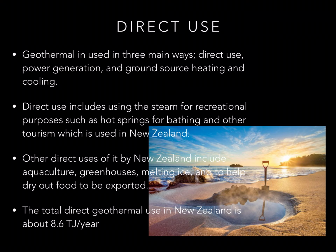Direct uses of it. Geothermal is used in three main ways: direct use, power generation, and ground source heating and cooling. Direct use includes the steam for recreational purposes, such as hot springs for bathing and other tourism, which is used in New Zealand. And the photo in the bottom right hand corner is a photo of the hot water beach, I believe it's called, where you just dig in the sand and there's a hot spring.